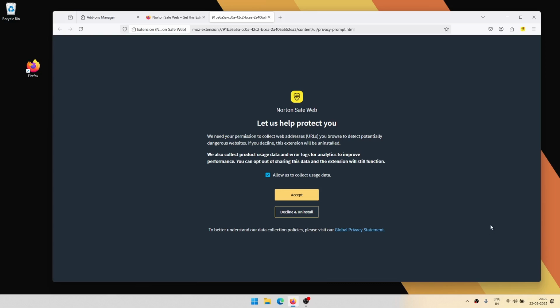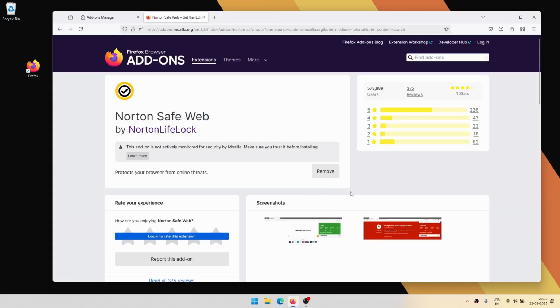Your particular antivirus may ask for some exclusions and all, like it just came up here. So please give it an accept. And here also in the main screen, you have to click on accept. So that's it.